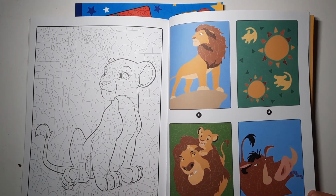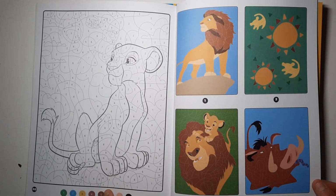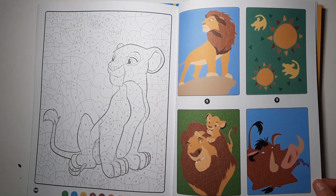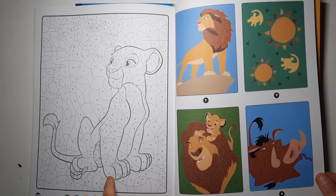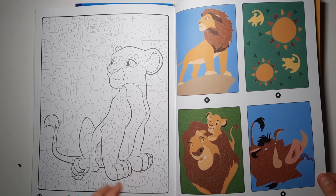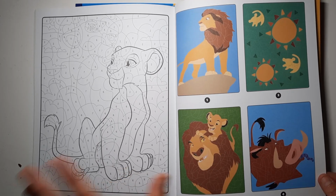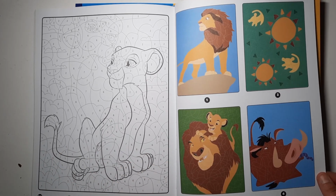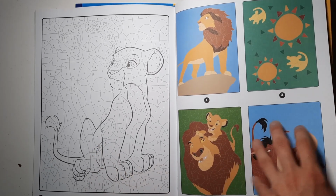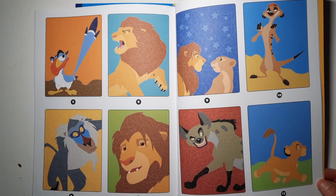The unfortunate thing is when you use a medium that is not opaque, sorry about my voice, you will actually see these thick lines through the actual image. So I would probably either use acrylic paint or at least acrylic paint markers in these ones.